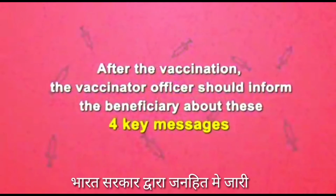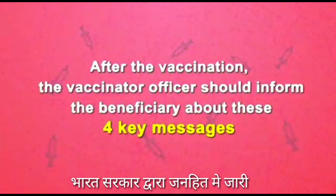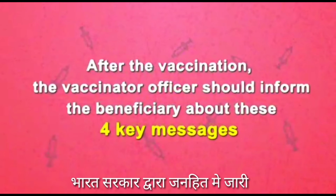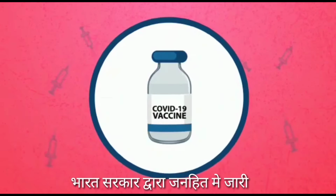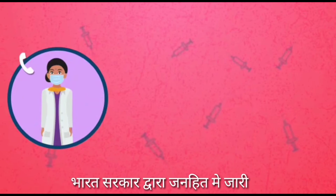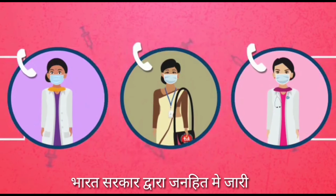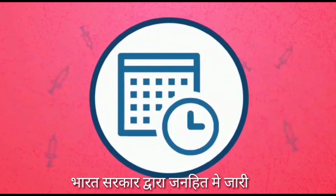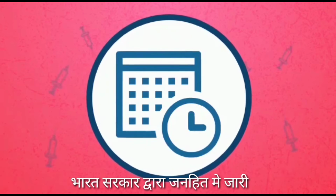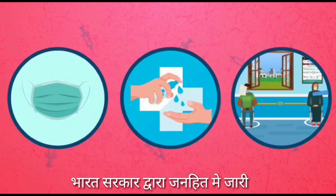After the vaccination, the vaccinator officer should inform the beneficiary about these 4 key messages. Which COVID-19 vaccine has been administered to them. Contact the nearest ANM or ASHA or medical officer for any adverse events. They shall be informed the date and time of the second dose of the COVID-19 vaccine by SMS. They should continue to follow COVID-appropriate behavior even after vaccination.